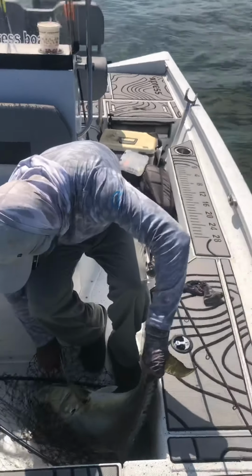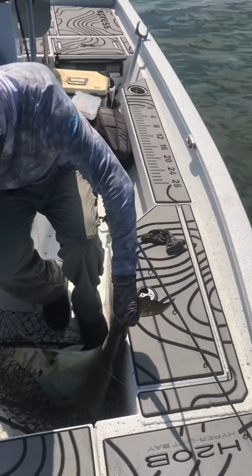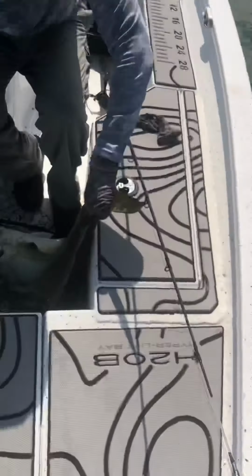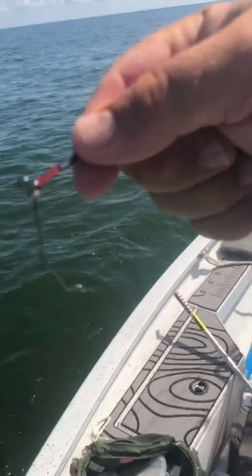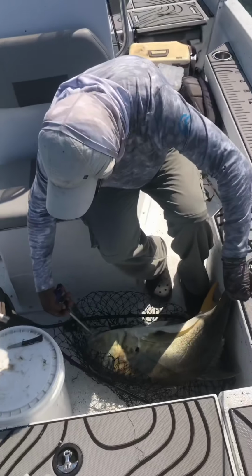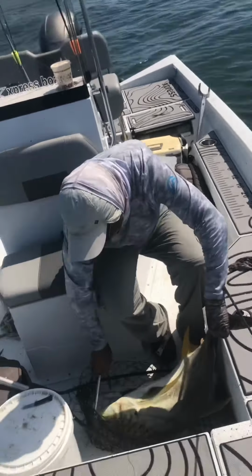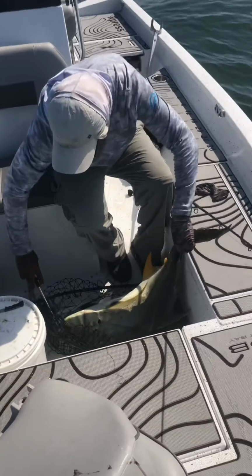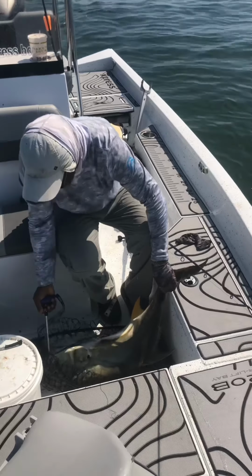That's a fighter, ain't it, James? Just pull that old line out of the way. Oh, bro, it bent the thing. Well, we just got him in just in time. Y'all, look at this. We straightened it out. Look at that right there, y'all. Just got him in the net. 100-pound leader. You need 100-pound. You got 100 pounds of torque. Outstanding. Way to go. First jack crevalle for James.